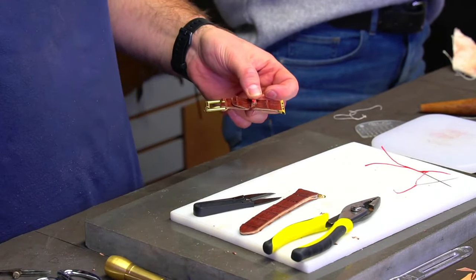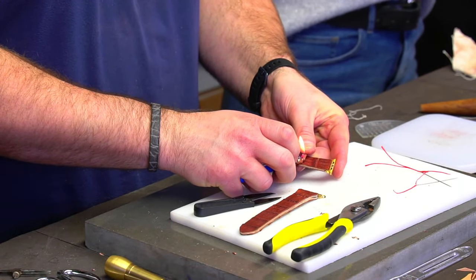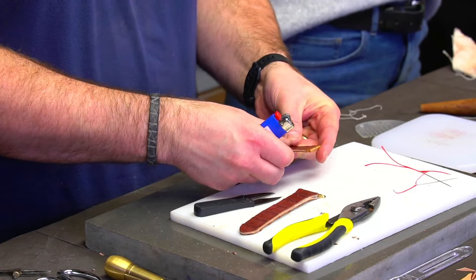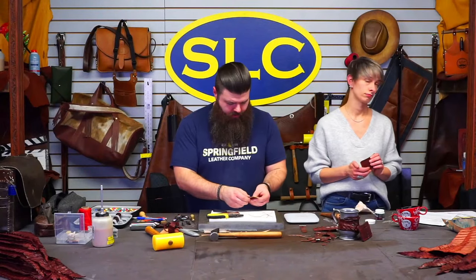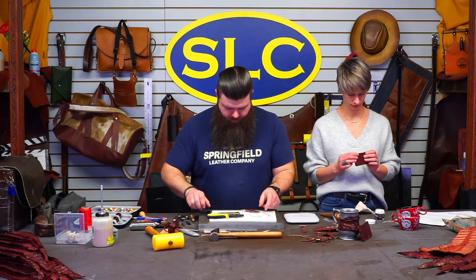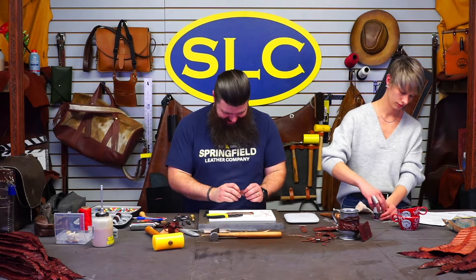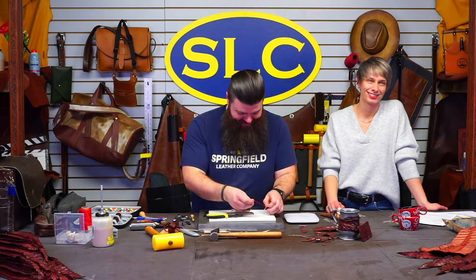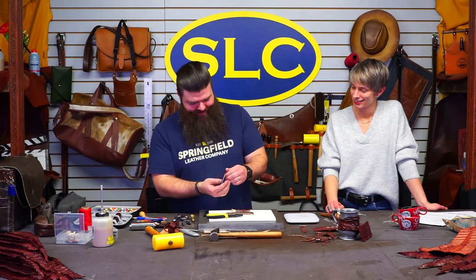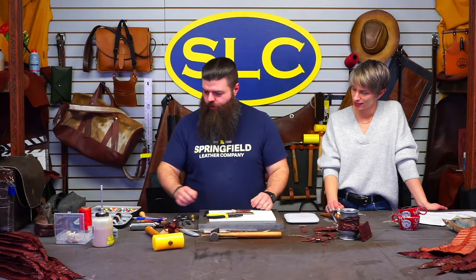Are you using grooved ones or smooth ones? I usually use smooth pliers, but that's just what I have at home. I use smooth ones as well, just so I don't mar up the needle as I poke it back through the hole. We've got the keeper on there now, so do that first. It's only the second watch band I've ever made. Okay, and then just stitching these sides. So you have four.